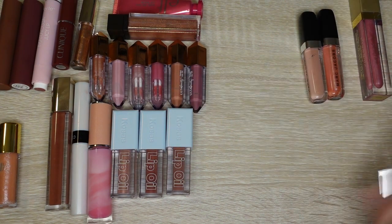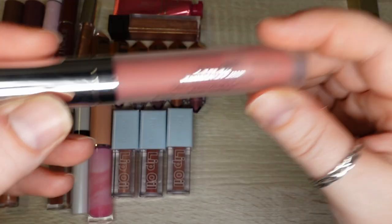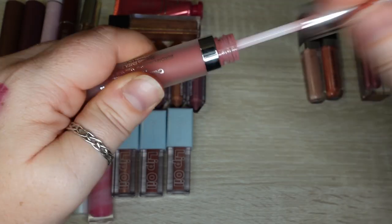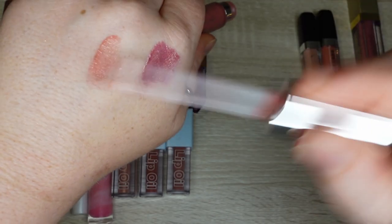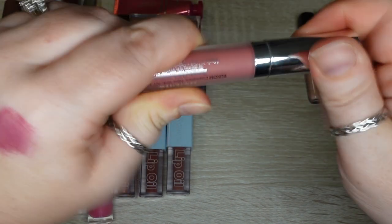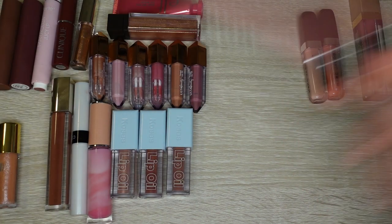I have one here from Buxom. This is the Full On Plumping Lip Cream in the shade Mudslide. There it is. This is a stickier formula. It is mild for being plumping, super mild, and it is kind of sticky, but it's still comfortable. It's just not my favorite.